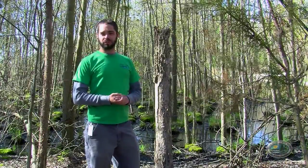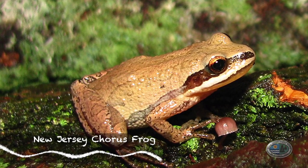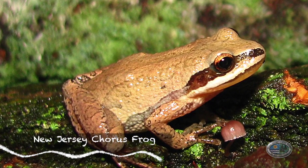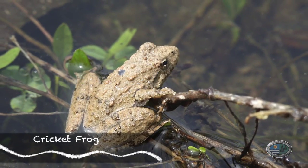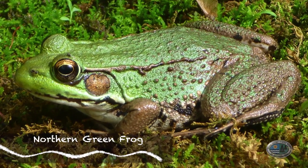One of the easiest ways to find frogs in Delaware is to simply visit the wetlands at night and listen to what frogs are calling. Each species in Delaware has its own distinct call. For example, New Jersey chorus frogs sound like rubbing your fingers across the teeth of a comb, cricket frogs sound like hitting two marbles together, and northern green frogs sound like someone plucking the strings on a banjo. So by going out to these ponds and just listening to what's calling, you can identify all the species that are present in each wetland.